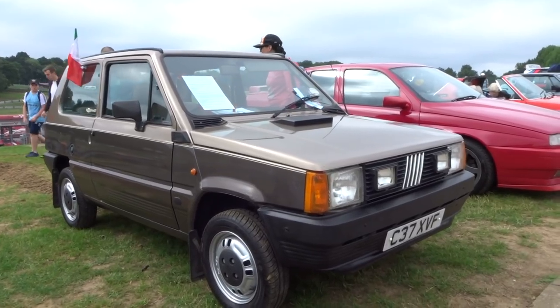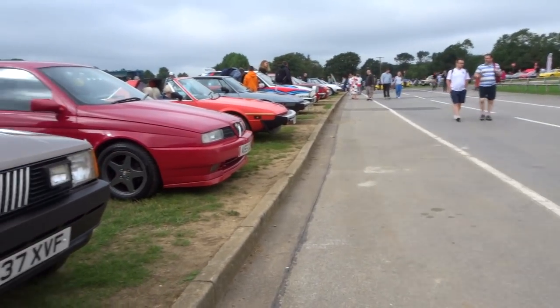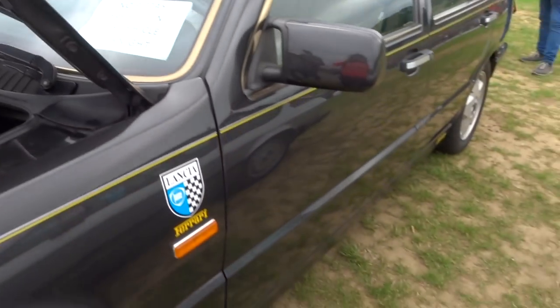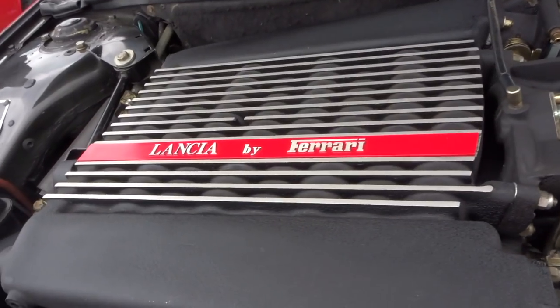This VIP is actually the only old school Panda here, which is quite surprising. So they're in the main strip here. But yeah, it's the only old school Panda here. It's got a Ferrari engine. A Ferrari V8 in it. Flipping heck.